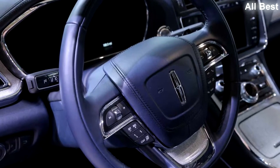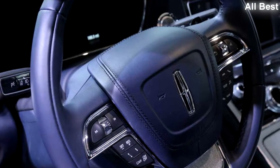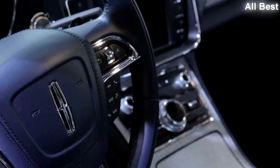That name is so well associated with the best of Lincoln. The next logical step for us was to create this flagship sedan that offers the best of Lincoln. Says Galhotra, it lives up to the Continental name. And that name is huge in China.